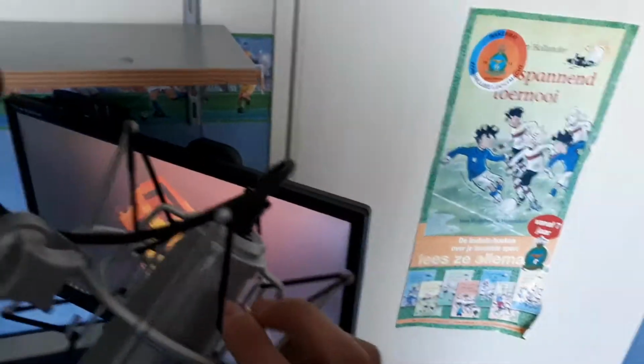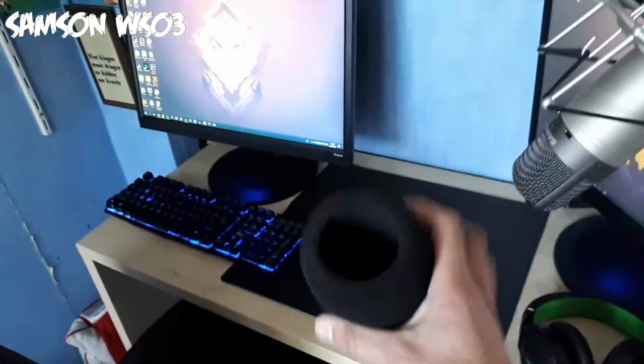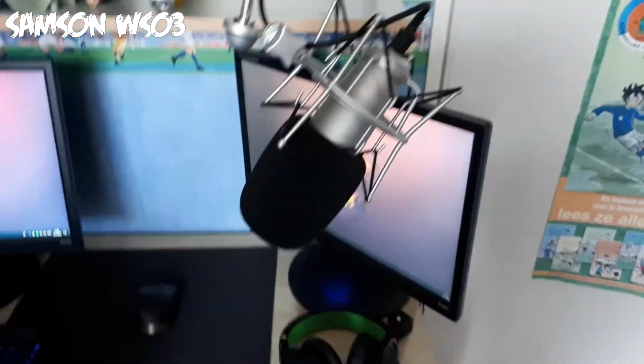Wait a minute. That was weird. Then I also bought this thing. This is a windshield. I believe this was called the WS01 or 03 or something, which goes on top, which filters a bit of background noise. It's really helpful. I also edit my background noise away, so all for better quality.